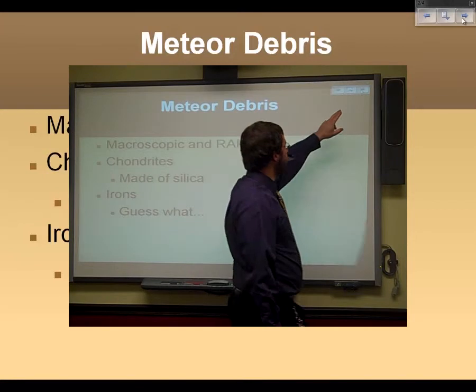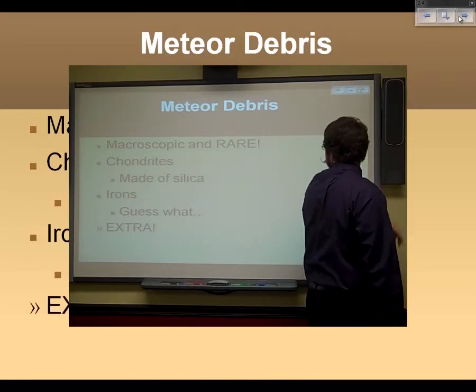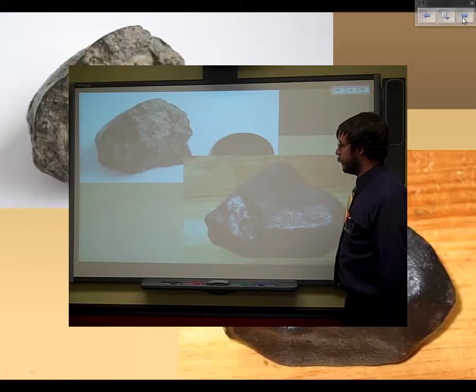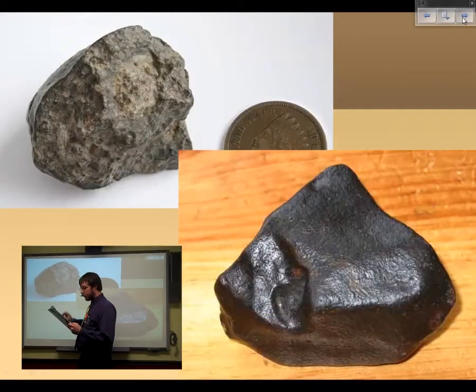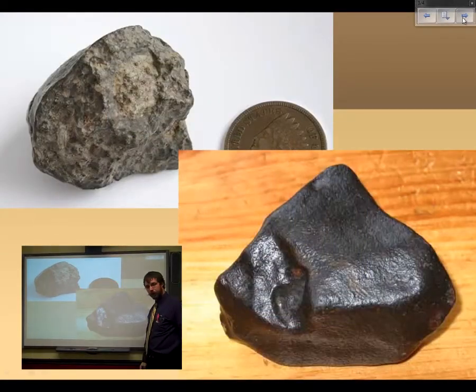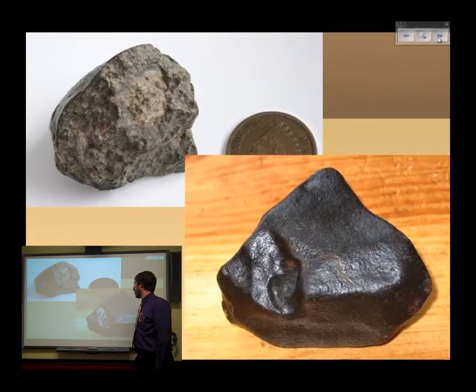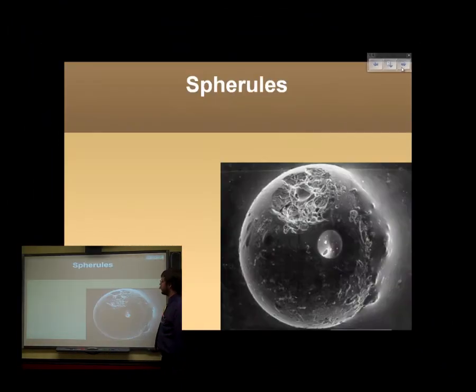Again, the macroscopic ones are pretty rare because the atmosphere is up there destroying whatever would try to come into it. So here are some macroscopic pieces of cosmogenous debris. There's an iron. There's not an iron, and this that's covered up, that is a Canadian dollar coin, just to give you a little perspective on the size of these.